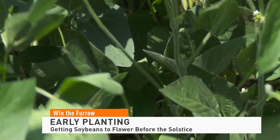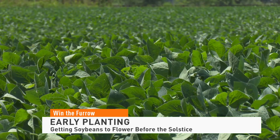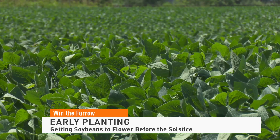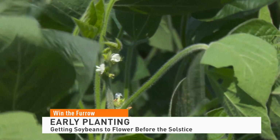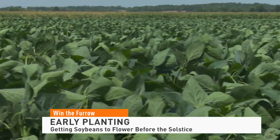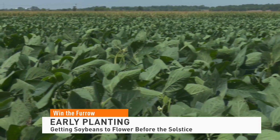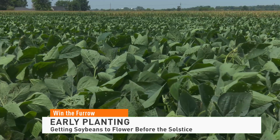And with flowering, it's going to be triggered more by sunlight and day length. So as soon as the beans emerge, those first unifoliate leaves can sense the pigments in the plant. They kind of tell it what time of the year it is. And when we get those beans emerged early, it starts to sense that day length and night length, and those beans will be triggered to flower.